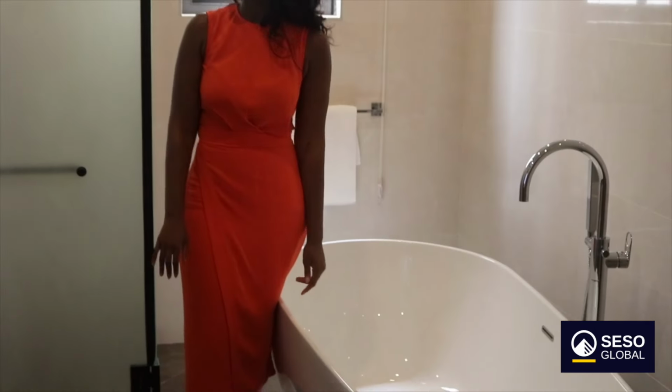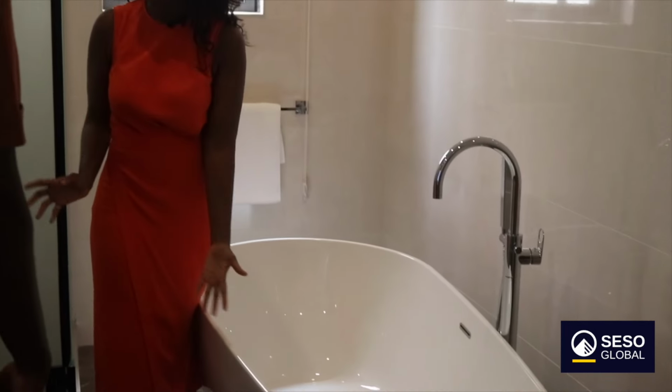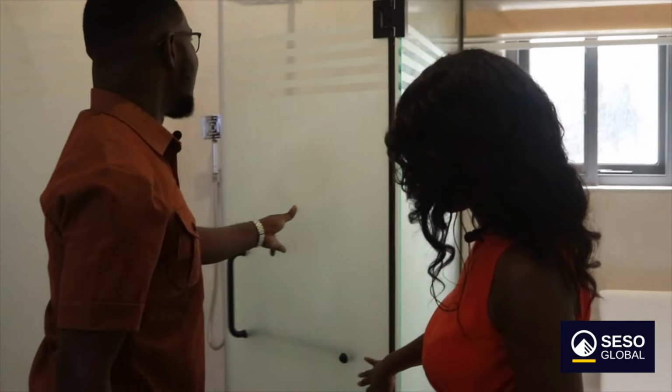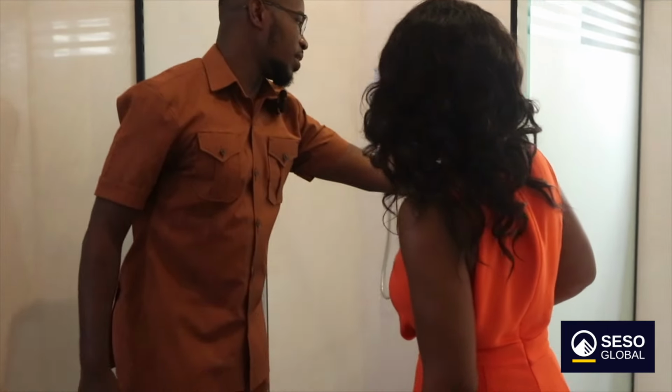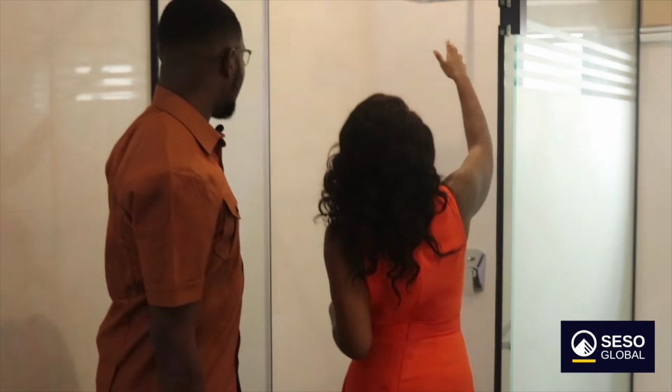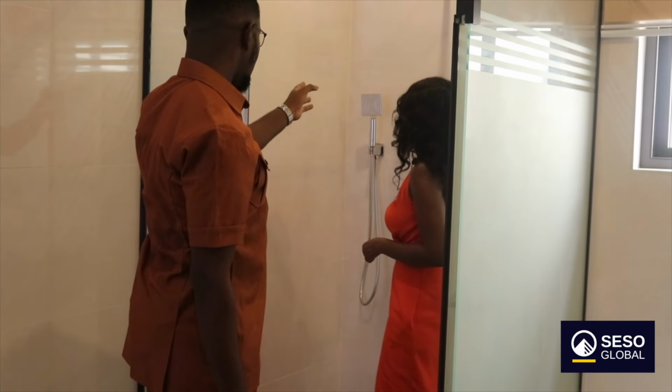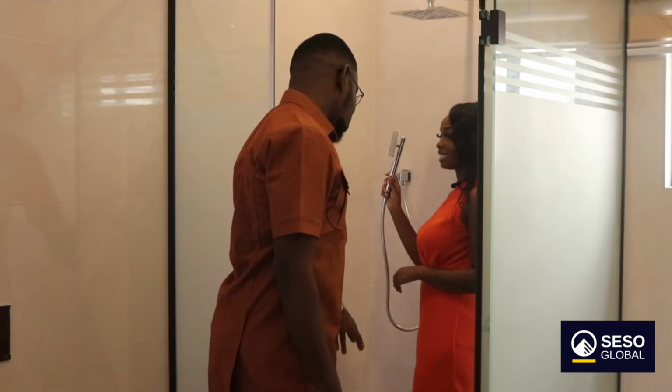Beautiful bathtub. It's amazing. And then a huge shower. Absolutely huge. It's just a beautiful place generally. You have your rain shower, it's amazing. You have your hand shower, you have your dream. So beautiful.